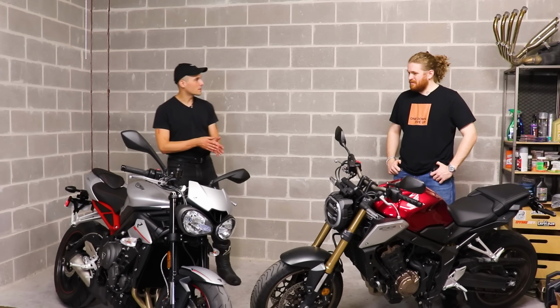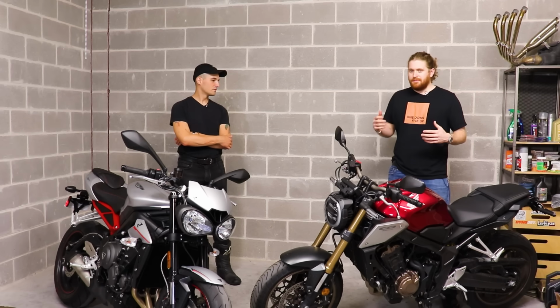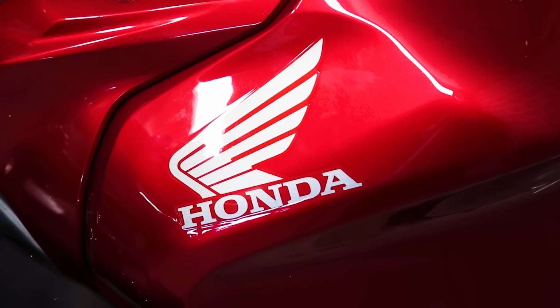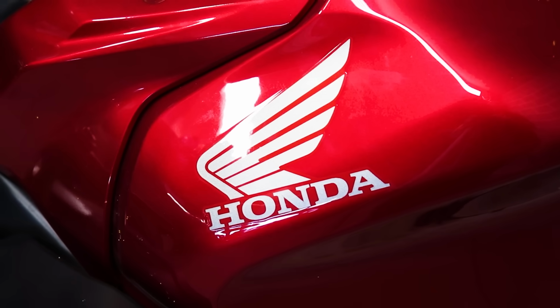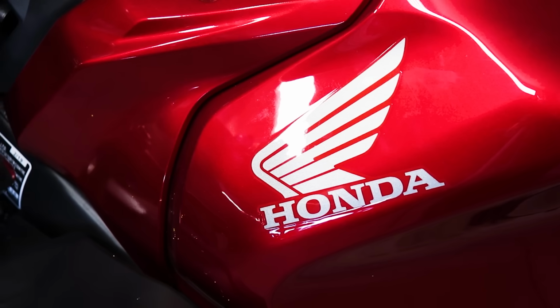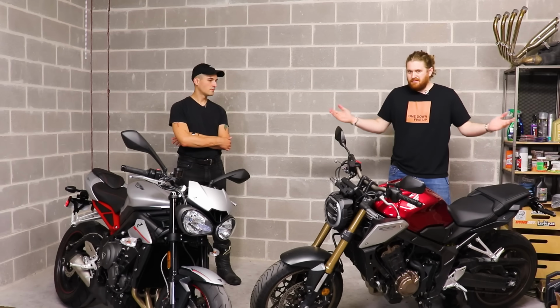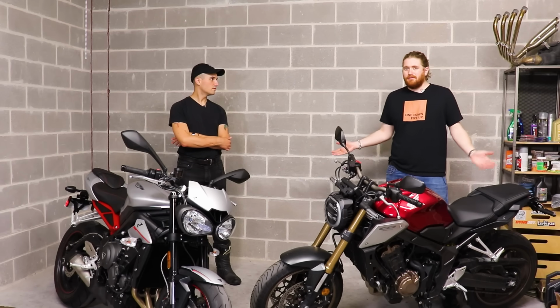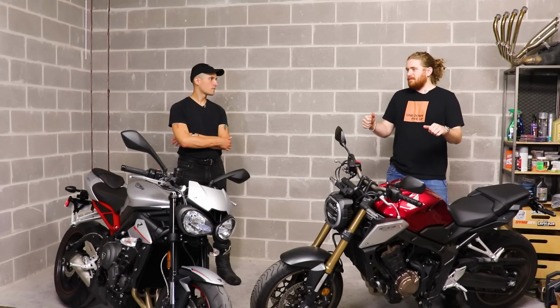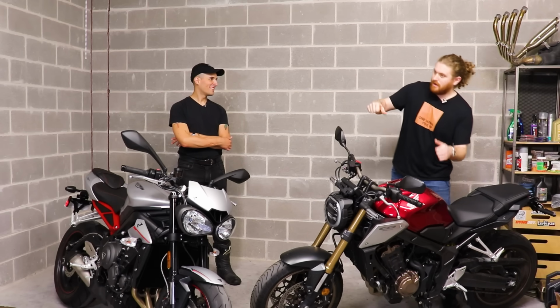What else can we say about these bikes, Spite? I think there's a little bit to be said about reliability in both of these platforms. Everybody knows that a Honda's indestructible. Basically all you need to do is change the oil, make sure the valves are in check, and the bike just runs forever. Yeah, and you just push the button and it starts. Even on some of the Yamahas, it's like, go, go, go.